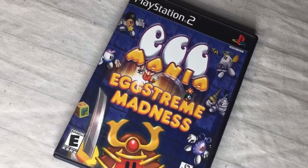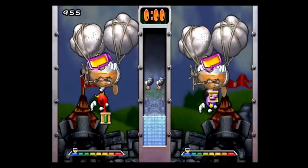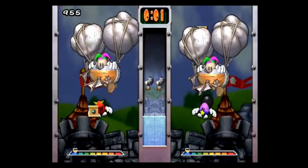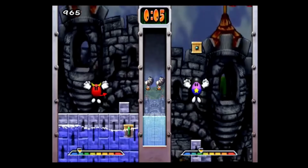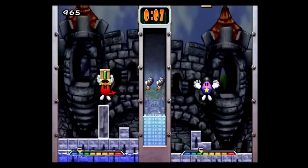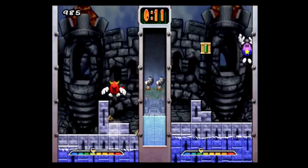And here's Eggmania on the PS2. Also came out for the GameCube and the Xbox. This one is pretty much the same as the Game Boy Advance one, but I actually prefer the Game Boy Advance games because I like the sprite work in those. The Game Boy Advance one has a lot of charm. This one does too, but if you play the Game Boy Advance one, that'll probably be your preferred choice to play this game.